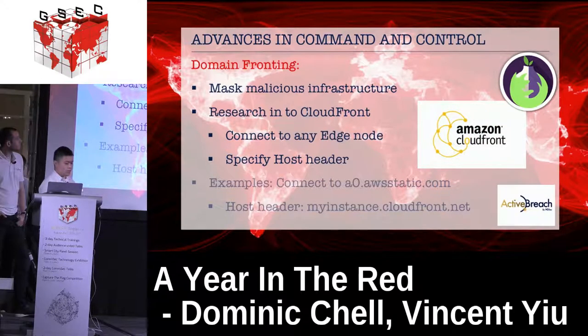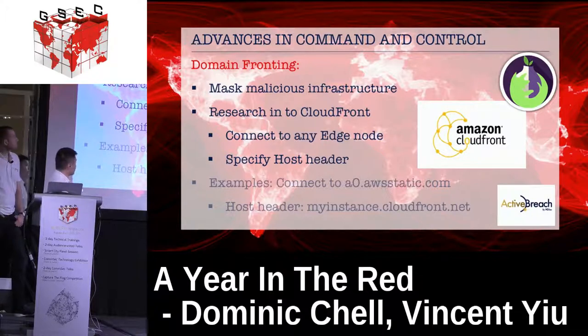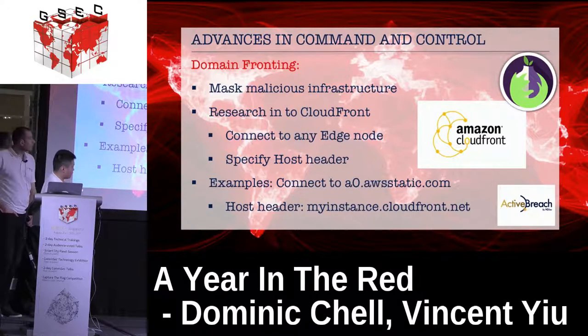So we researched the CloudFront CDN, Amazon's content delivery network, for using the domain fronting technique. What you do for domain fronting is connect to any edge node and specify a host header of your specific node, and then it will grab the resources from your specific instance. As a quick example, if you connected to a0.awsstatic.com, this will do a DNS lookup and resolve to an Amazon edge node. Then when you supply a host header in the HTTP request for myinstance.cloudfront.net, and look for cat.jpg, it might not exist on a0.awsstatic.com, but it will actually grab it from my instance. So that lets me hide it behind this domain.